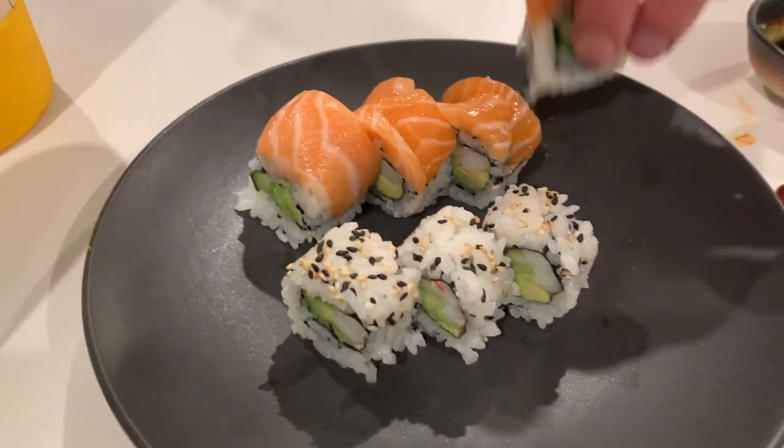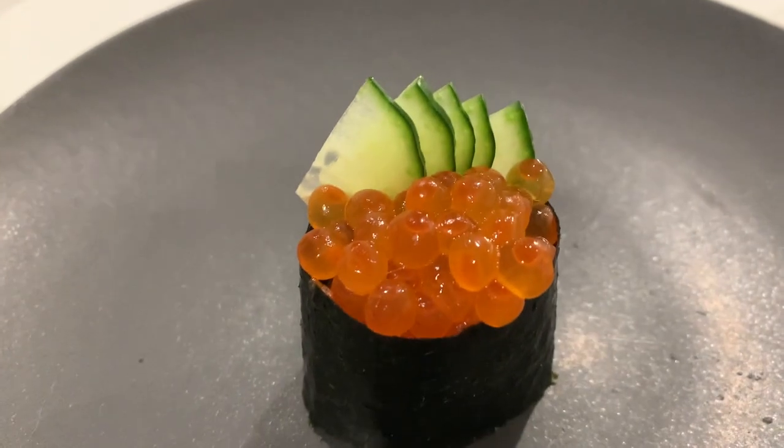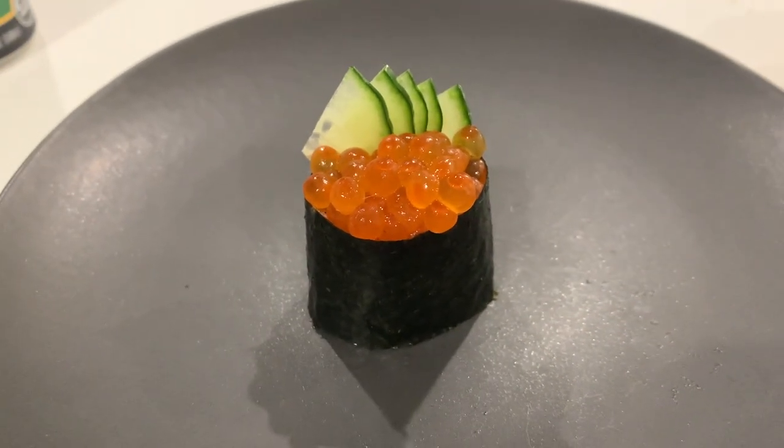So, you want a bite of this, Mom? No. Okay. Yeah, it's just like, it's very... I didn't like it at first.